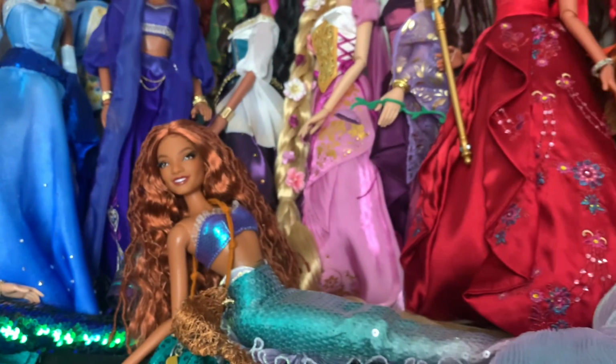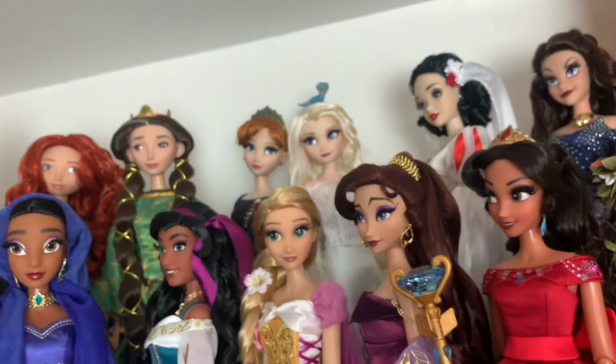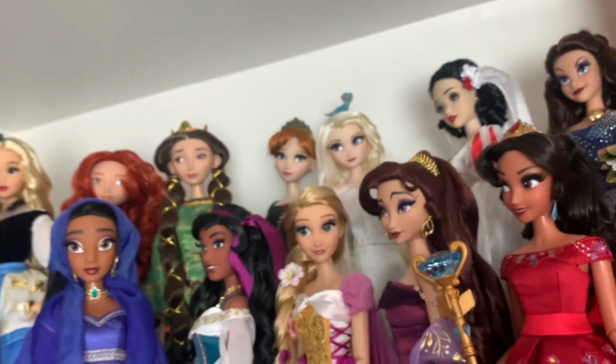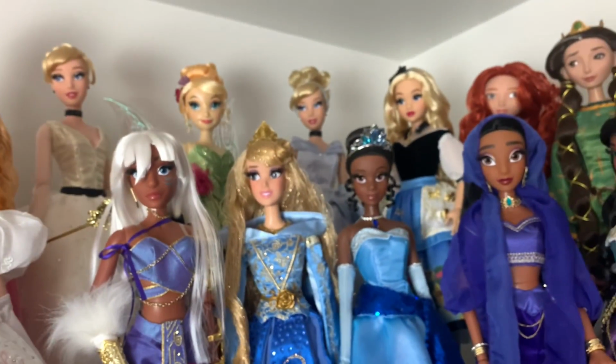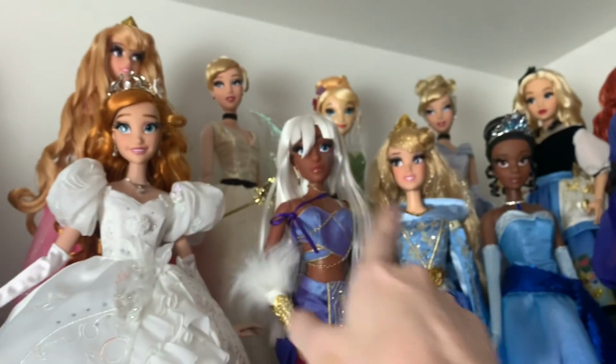I do have the Snow Gear Anna, but I already had another Anna that was wearing basically the same color, so I didn't want them both standing right next to each other, because I try to spread them out if I have multiples of characters, which I don't have that many multiples considering. But you can see I tried to separate those two.